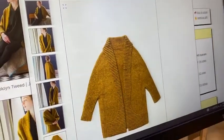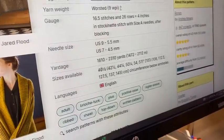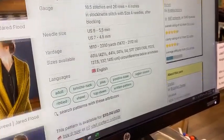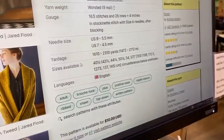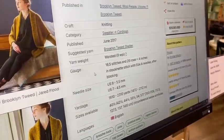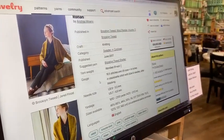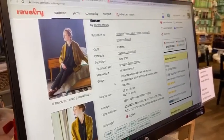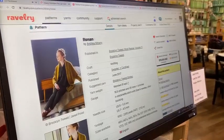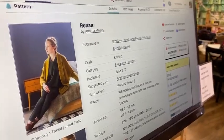So this is Ronin by Andrea Mowry. Size 7 and 9 needles. It has a range of 40.5 to 57, and it takes 1600 to 2300 yards. But this one might be my next one. Which, don't worry, I will not hog all of one of the colors for it, because I'm going to need more than what I think we got in anyways. So I'll just special order it and get Dream in Color to dye me my own special batch. So that one is the sweater.